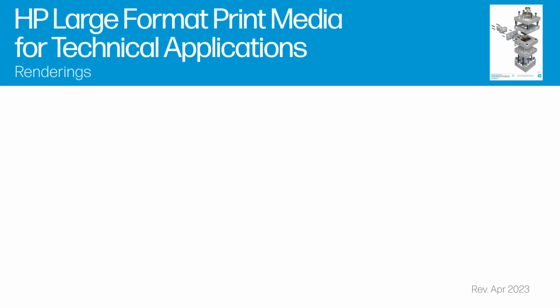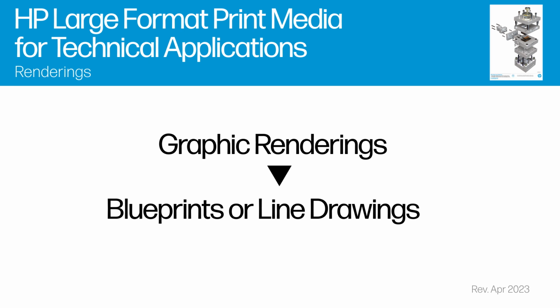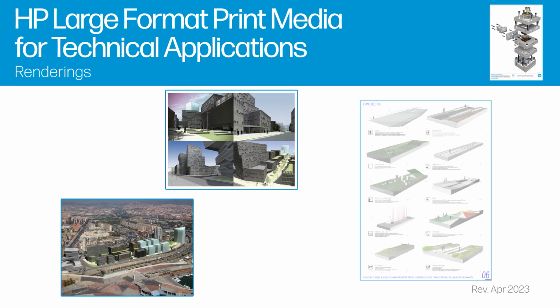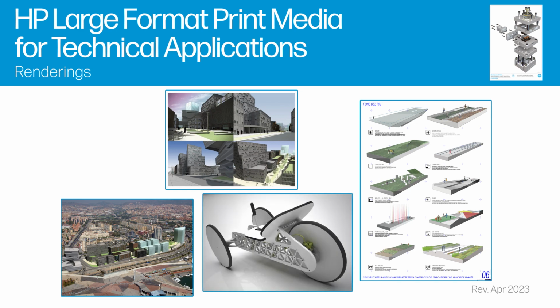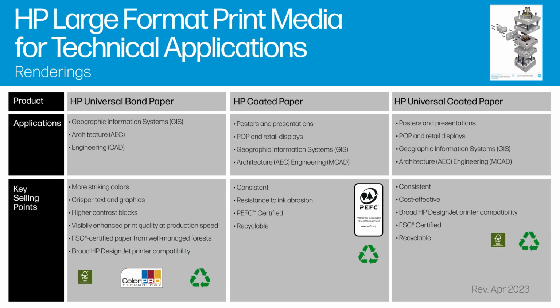A print application, such as graphic renderings, follows the same path as blueprints or line drawings. Types of renderings include 2- or 3-dimensional drawings of buildings or homes, landscape designs, and product designs, to name a few. Drafts are typically produced on less expensive papers, like HP Universal Bond Paper, or lightweight coated paper, like HP Coated or HP Universal Coated Paper.